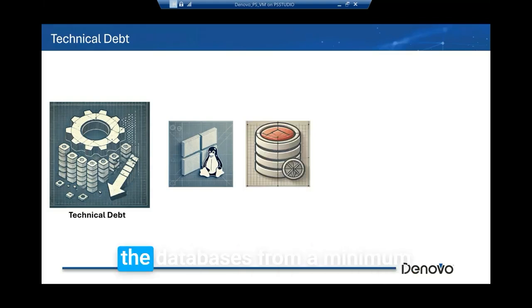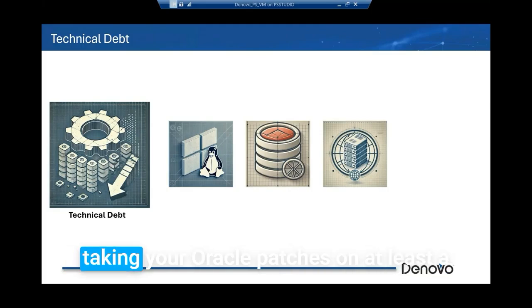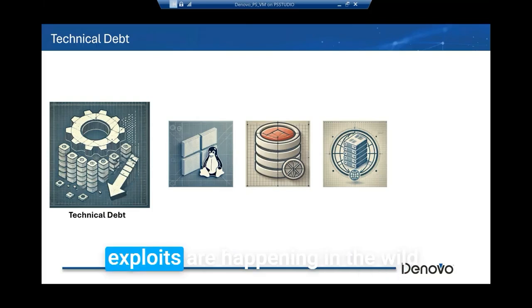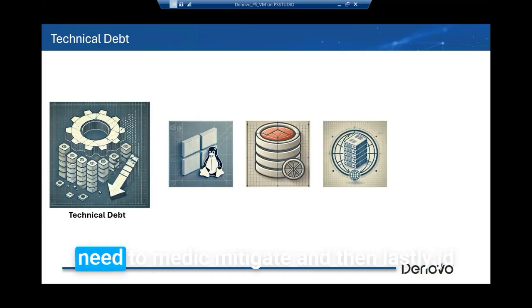Another area that we look at are the databases. From a minimum technical requirement standpoint, where are you with the database? WebLogic, web servers. If you're not taking your Oracle patches on at least a quarterly basis, and this is especially true of organizations that put JD Edwards out on the internet so that you can hit it directly, you're playing Russian roulette with your organization. Every quarter, there are CVEs out there that have a ranking of 9 or higher. What that means is that these exploits are happening in the wild. Your systems can be compromised without credentials. These are really serious threats that you need to be aware of and mitigate.